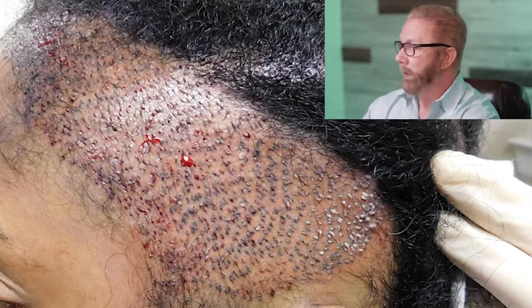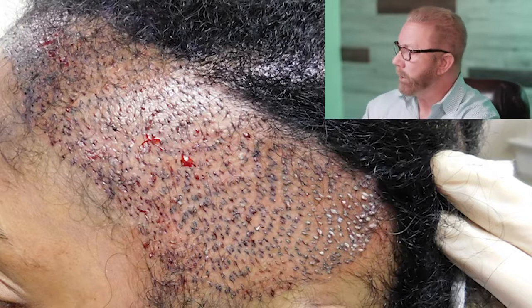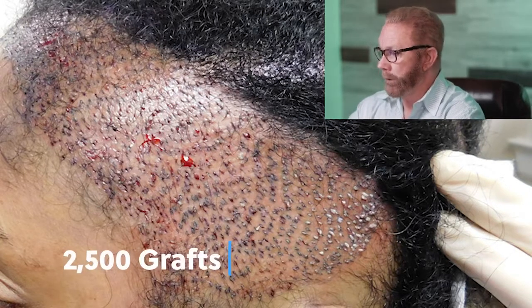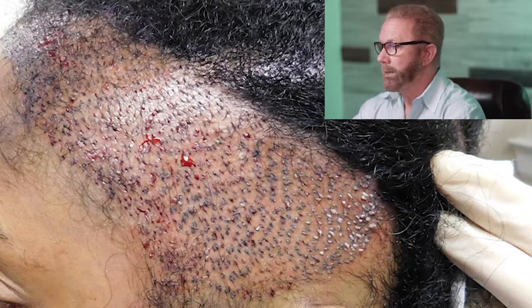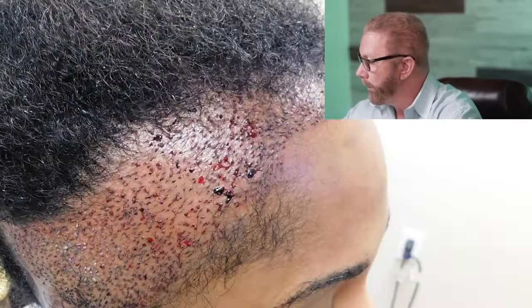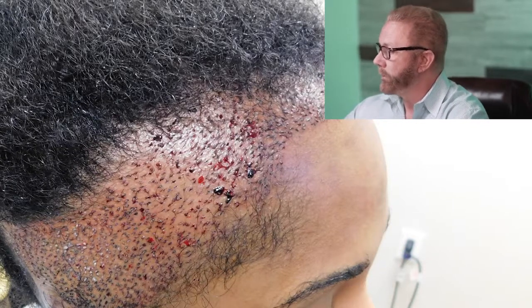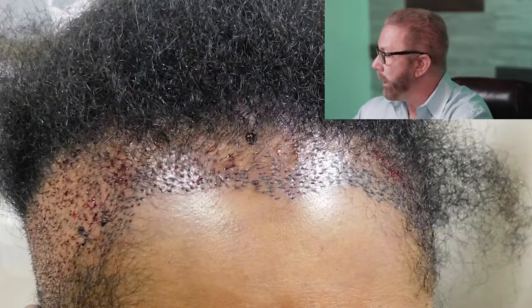Let's take a look and drill down a little bit deeper into what she went through to get there. So this is her actual surgery day. She's had 2,500 grafts transplanted. These are photos taken at the very end of the surgery once the last graft has been placed. This is the left side of her head, and you can see all that work that's done. This is the right side of her head. I'm sorry, this is the right side. And this is her brand new hairline.